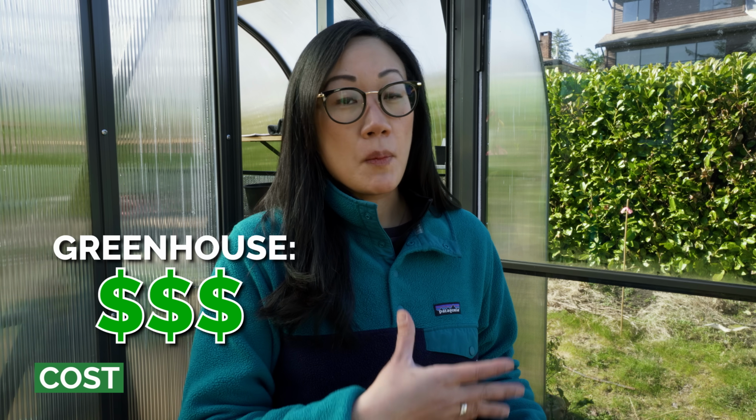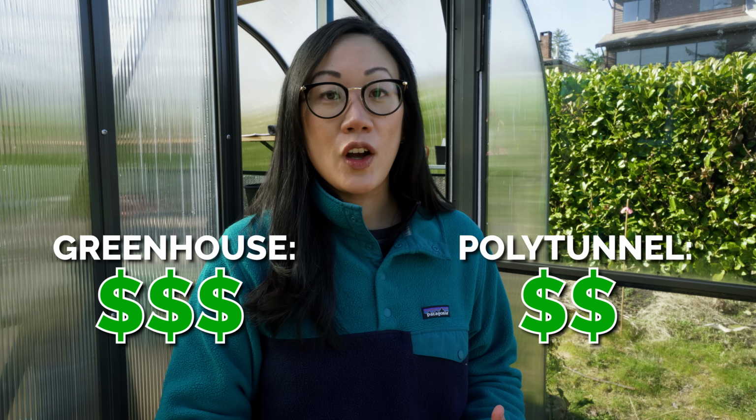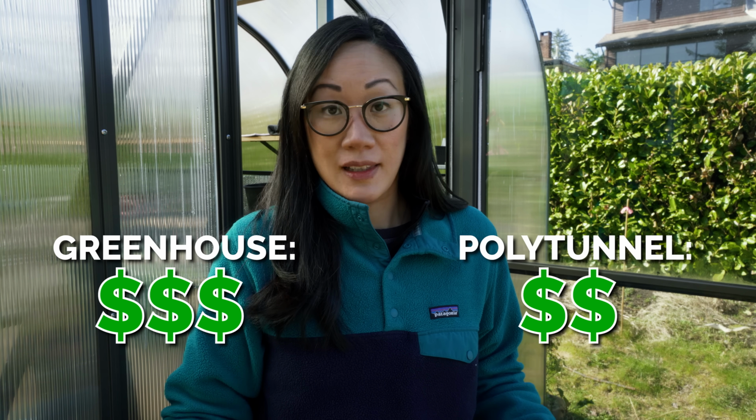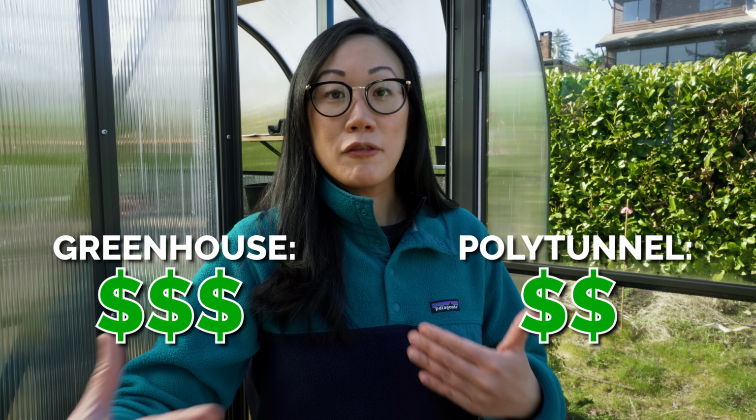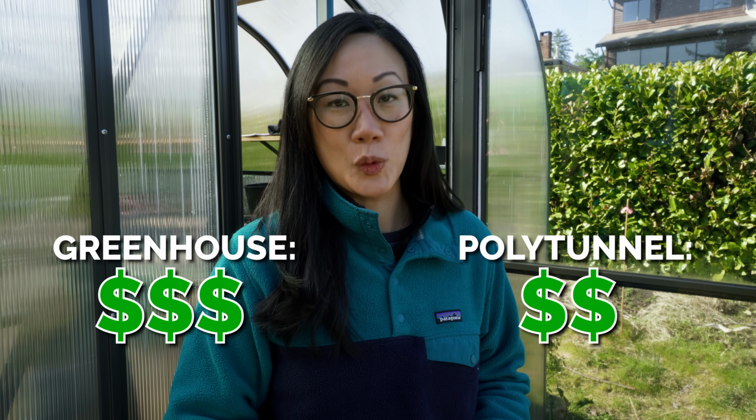Before we start talking about similarities, if you were wondering if one costs more than the other, generally greenhouses will cost more based on the materials. So if you're looking for a more economical option, polytunnels are great. Material costs are lower, and also the initial setup takes less time and less labor, and if you inflate those walls, you could be saving a lot of money in the long run in a cooler climate.